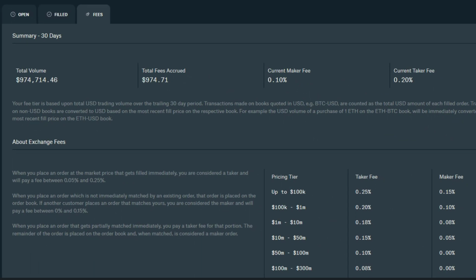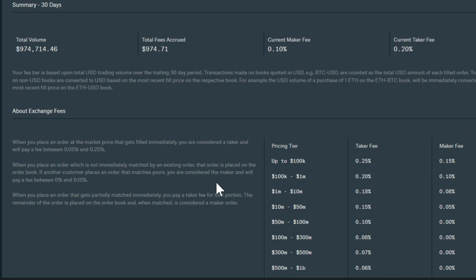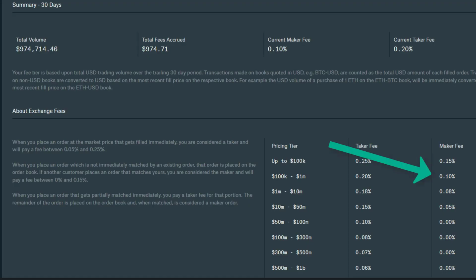And why is there a correlation? Well, if we come over here to the fee structure, you will see exactly why that is. Since I am just shy of $1 million in trading volume for 30 days, if you come over to the pricing tier structure, you will see that I am in the second tier of $100,000 to $1 million. That means if I enter a trade as a maker, I am paying 0.1% per trade. And that is per entry and per exit. So for a full roundhouse trade, I am paying 0.2%, right? I buy and I sell. That is 0.1% each.